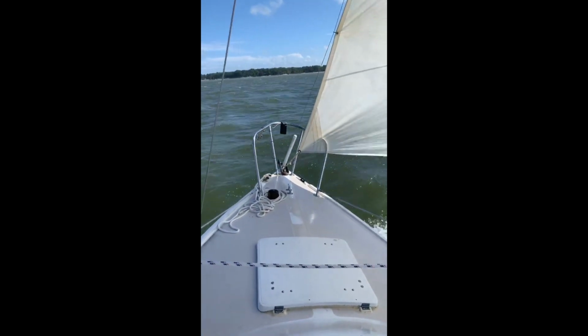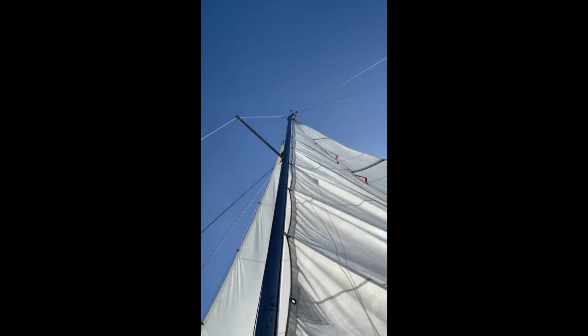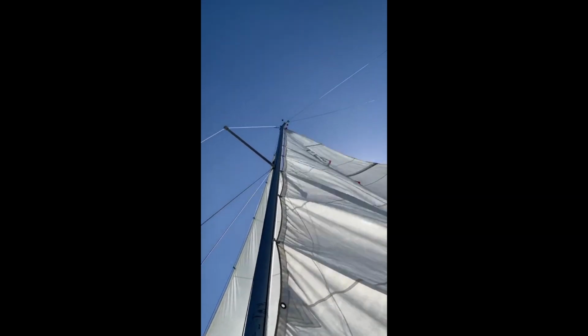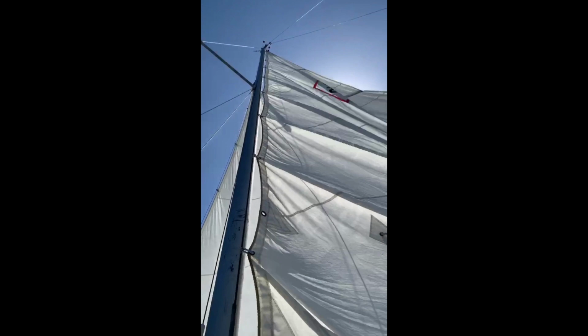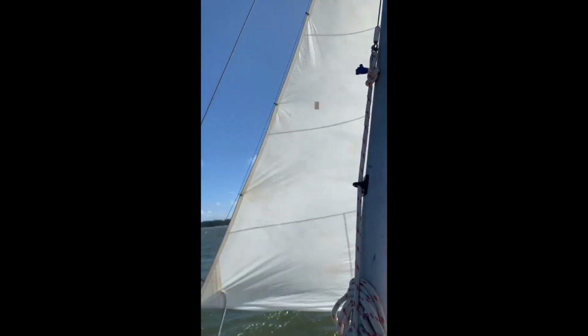Oh, there we go. Is your mainsail up basically to the top? There's maybe, if I had to guess, about 7 inches from reaching the top. I pulled as hard as I could. But if I move right now, I'm gonna fall in the water.